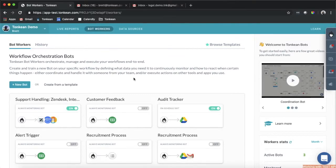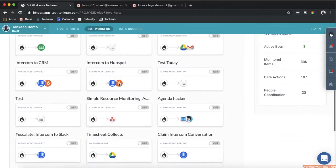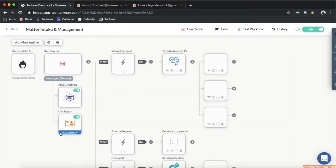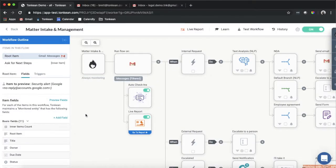Once you specify the needed integrations, you can now create a workflow bot that will orchestrate the matter intake process. Essentially, a virtual assistant or coordinator to help you streamline that process. You can create a workflow bot either from scratch or by using a template, depending on how customized your processes are. For this demo, we will use the matter intake and management workflow bot, which you can see here.